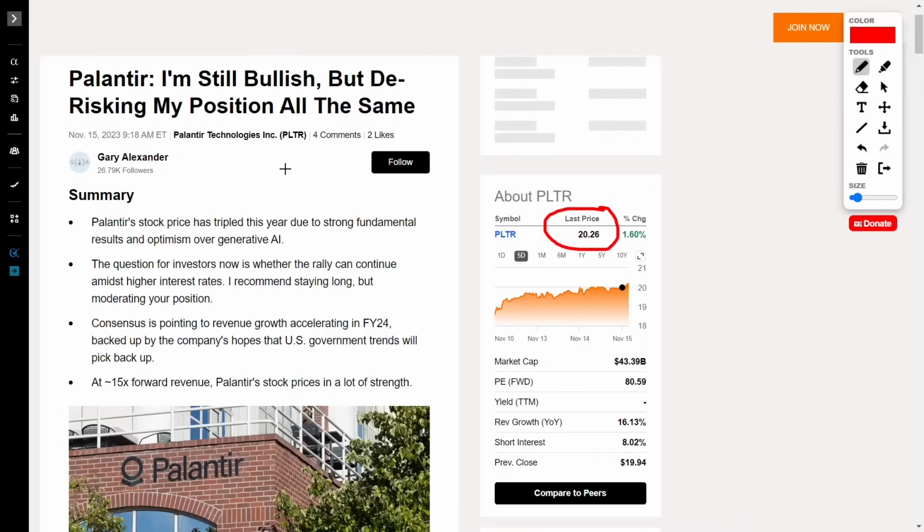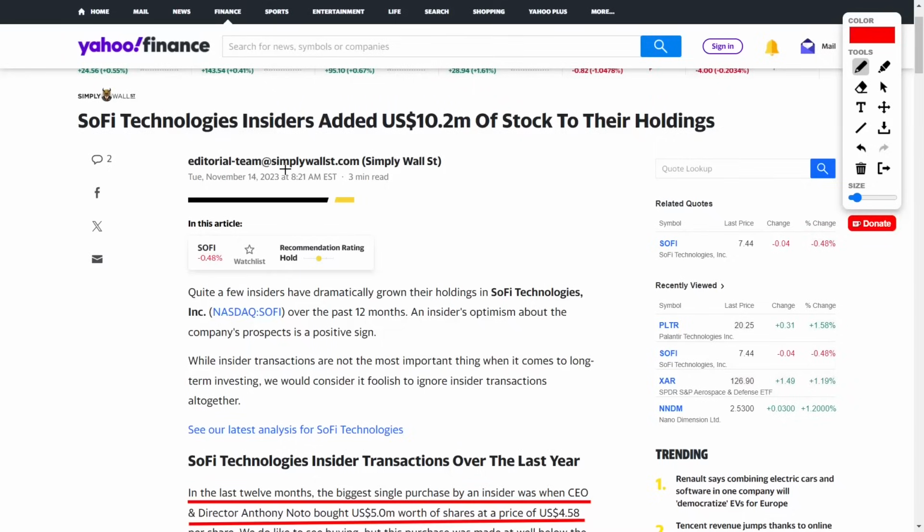So in this video, we're going to be going over their latest news updates, upcoming catalysts, price targets, and how to properly invest in Palantir Technologies without overexposing yourself to unnecessary risk, by practicing proper risk management when you are investing in stocks, particularly risky single growth stocks like Palantir.